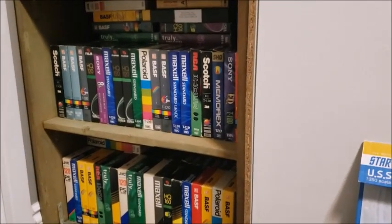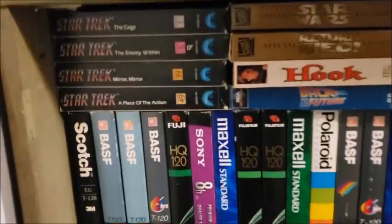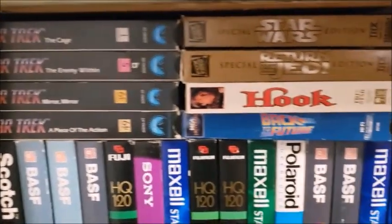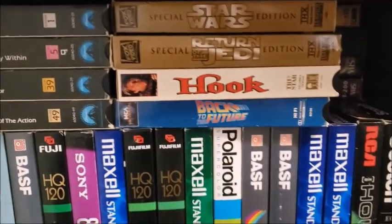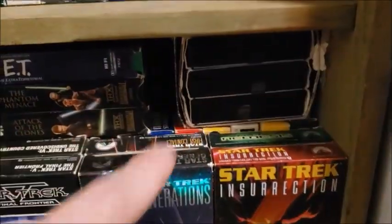Now that you've seen it all, I've put it all on the floor here, so I'm going to put it back on the shelf and show you what it looks like properly displayed. So I'll be right back. All right. So you can see how I've got the Star Trek episodes, special editions of Star Wars, Hook, Back to the Future. It's the original Star Wars trilogy there.